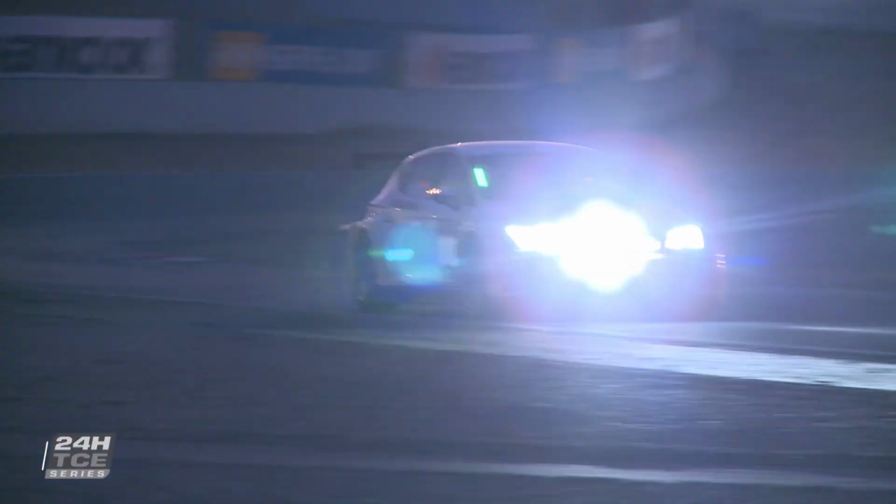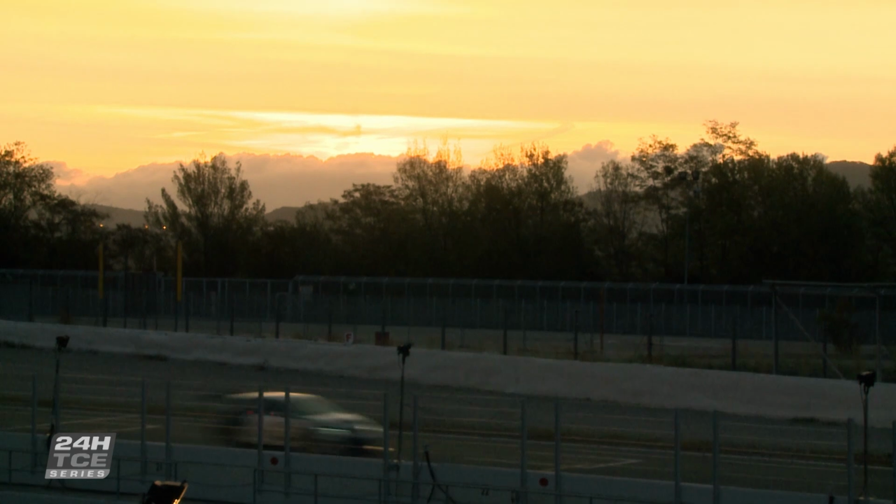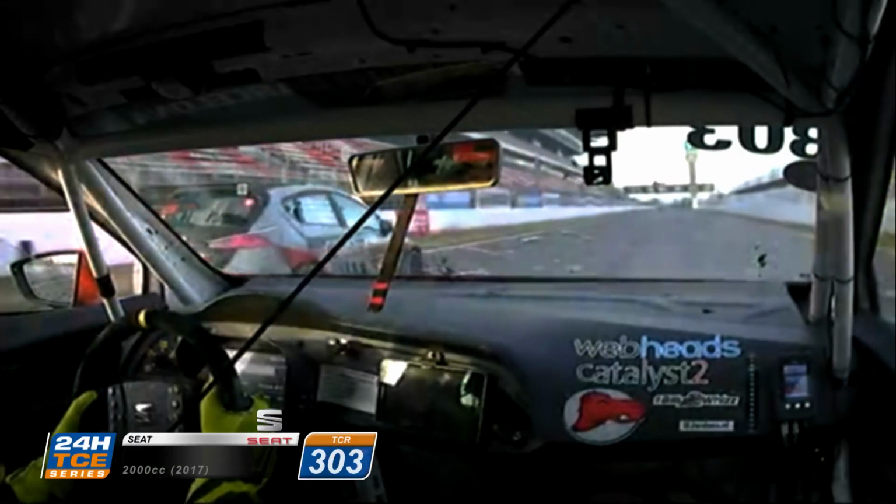We are always at the front, and in this series is so nice because so competitive, special this weekend. You see everybody's close together, the same lap times, and we keep going together. Daylight returning to the Catalan circuit. It's fabulous. It's absolutely fantastic. It's probably the best stint, and of course, it's a bit of luck that you get it. We don't really plan it that way. It just happened to be my turn.